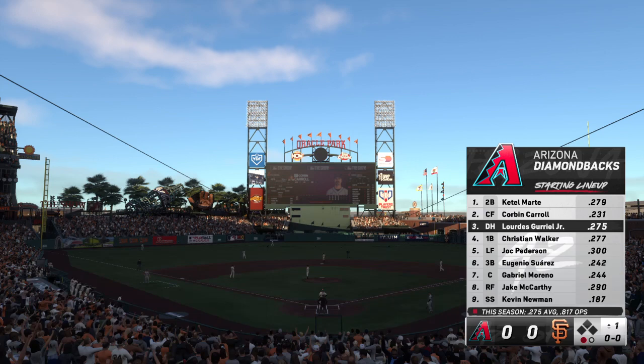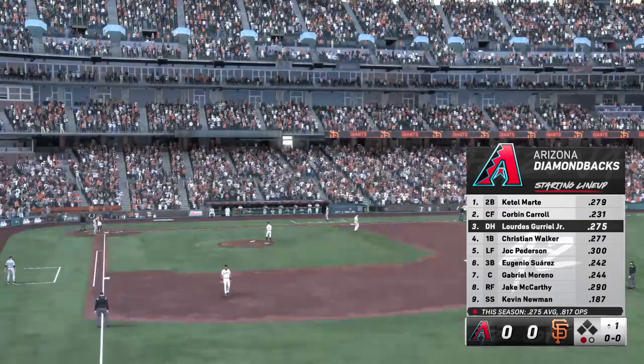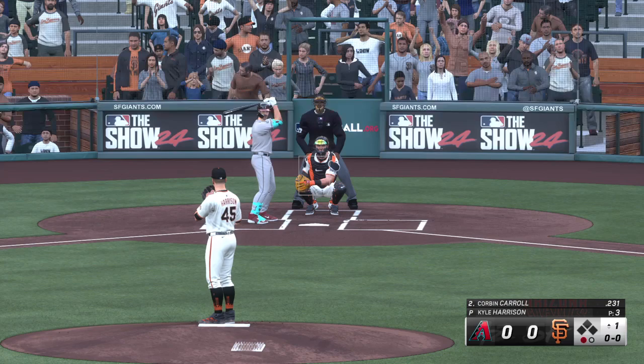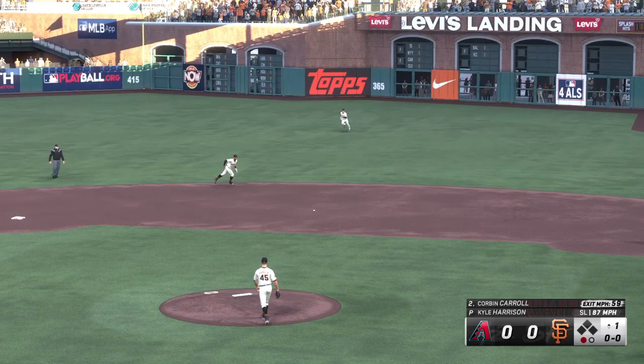Time to take a look at the Diamondbacks lineup. In that cleanup spot, a key piece for this club, Christian Walker. Definitely someone I always enjoy when I get a chance to watch him, whether he's hitting in a game or even taking swings during batting practice. This guy is always so focused on the task at hand. He's got so much attention to detail that when he steps in the box, his success rate is really high.